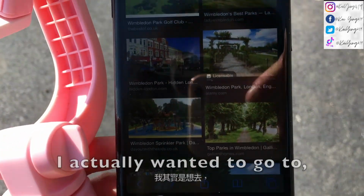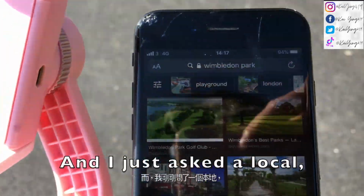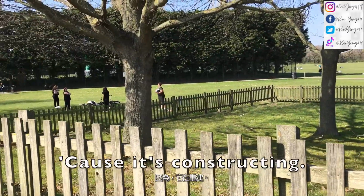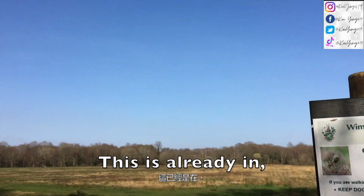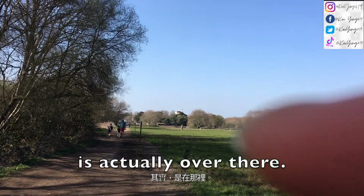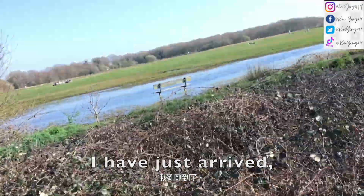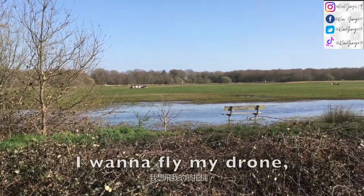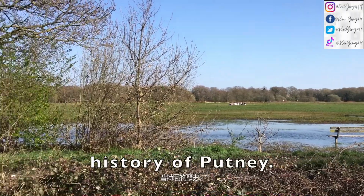Oh my god, I actually wanted to go to this side of the park and I just asked a local person and they said it's closed because it's under construction. According to this sign, this is already in Putney Common and my next destination is actually over there. However, according to Google Maps, I have just arrived at the Wimbledon and Putney Commons. So I want to fly my drone over there and tell you guys about the history of Putney.